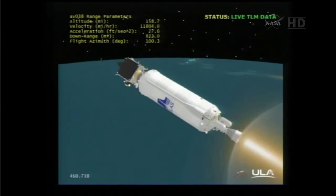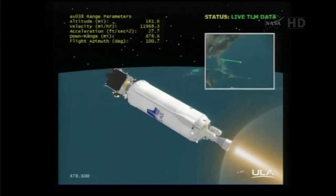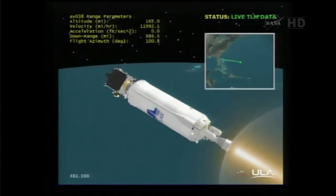Everything is looking good. And I continue to see the mass error signal correct itself as expected. Engine pressures are nice and smooth. Accelerating smoothly, a little over half a G at this time. And we're seeing all of our reaction control system temperatures come together as we condition the system. And everything looking good.